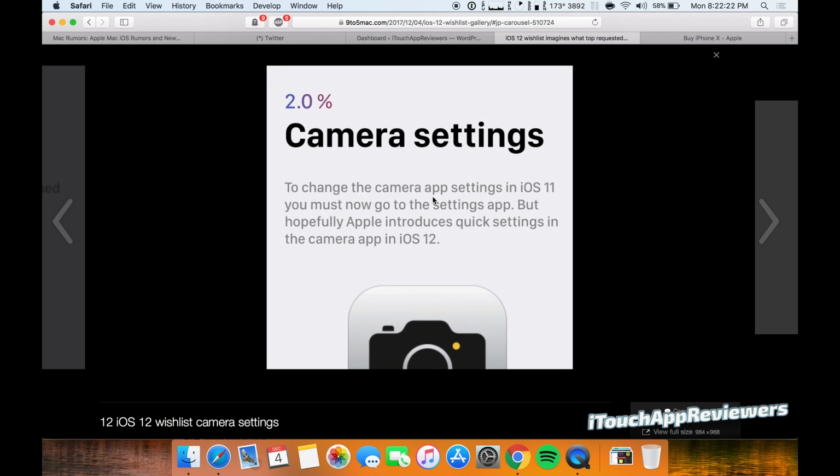Camera settings. Yes. Put the... oh my gosh, I just got demonetized again. Can I get twice demonetized and then it monetizes my videos?